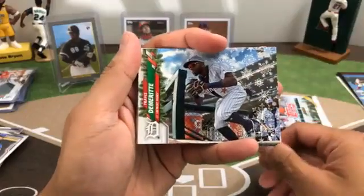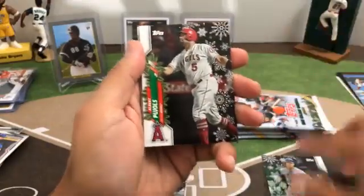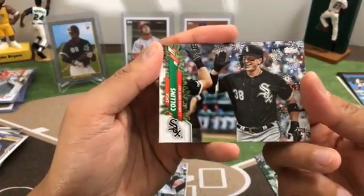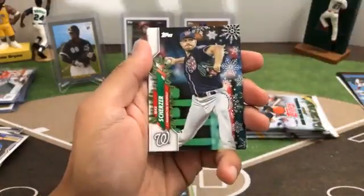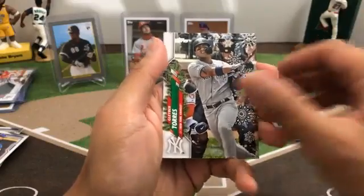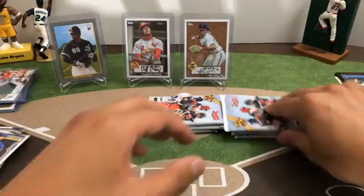Travis Demeritte, rookie, Tigers. Michael Conforto, Albert Pujols. Zack Collins, rookie, White Sox. Danny Mendick, rookie, White Sox. Reese Hoskins, Max Scherzer, Griffin Canning, Gleyber Torres, Max Fried. Next pack.